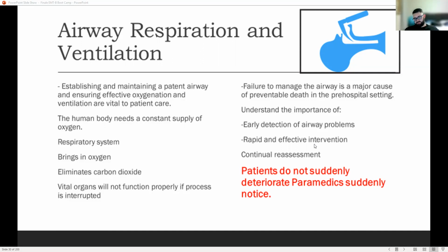So you need to understand the importance of early detection of airway problems, rapid and effective intervention, and continual reassessment, so you can recognize the same problems that a paramedic can, even at your level, EMTBs. Patients don't die of hypoxia, and they don't have brain damage from cells dying because of lack of oxygen, because you don't intubate. You as an EMTB cannot intubate. But what you can do is ventilate. They will suffer brain damage and hypoxia because you do not ventilate.